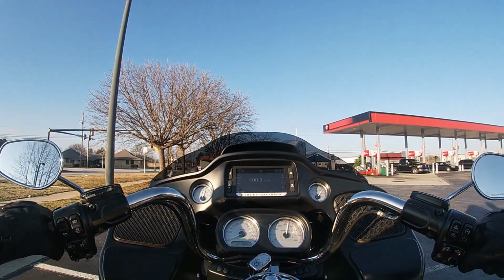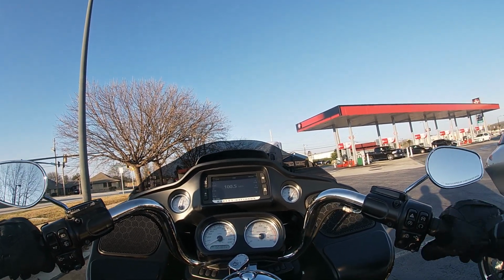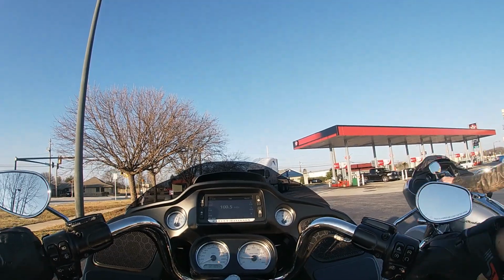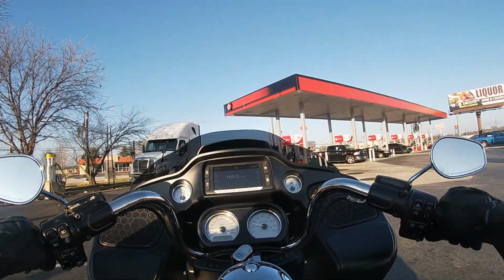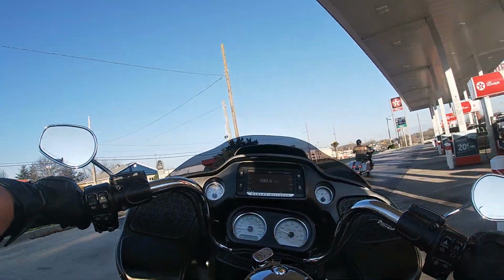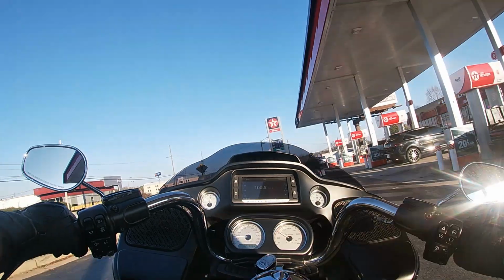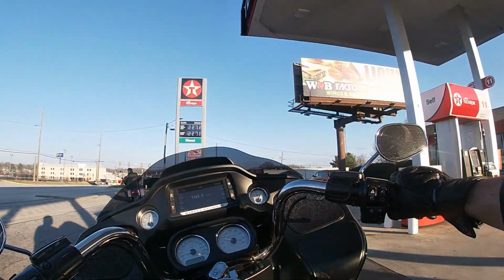Yeah, it's definitely louder. It's definitely got that Twin Cam sound. And we're off. And I hope it picks it up a little bit on the camera here, how different it sounds. It's much more of a chuggery kind of, almost like a tractory sound.